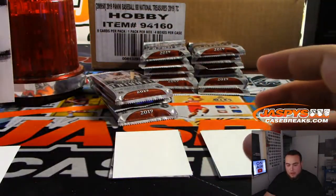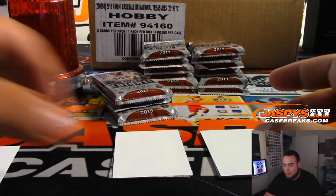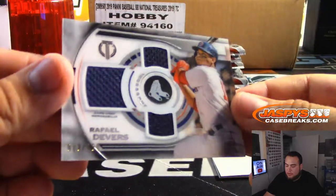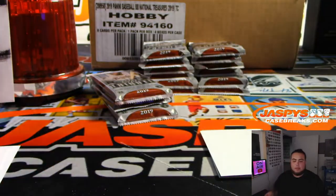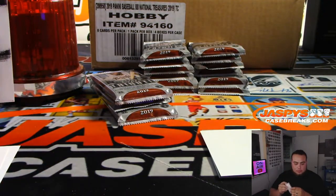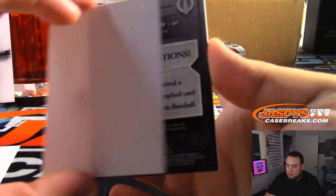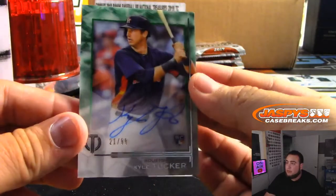Phillies, Mary Lou with your free spot in this break from the early bird. Rafael Devers to 150 for Boston. And we got Kyle Tucker for the Astros to 99.